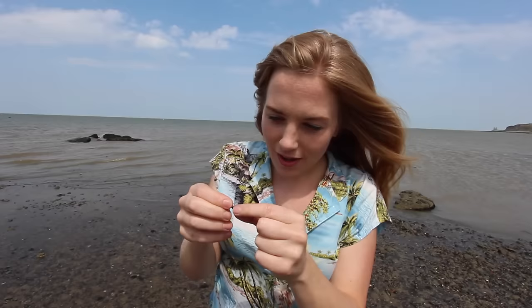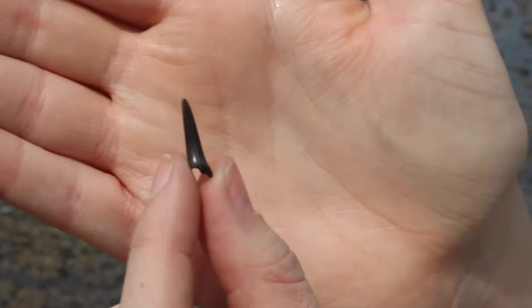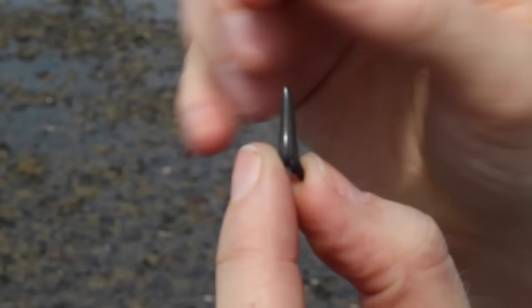Okay, oh my word. Right, this is amazing! I believe I am holding one of our first fossilised shark's teeth. That is incredible. It's dark in colour, it's really smooth and shiny. And you can see here where once upon a time it would have been attached to the skin, and that's what would have held it in the shark's mouth. But of course, the skin doesn't fossilise in the same way that the teeth do. But there we go! First one!